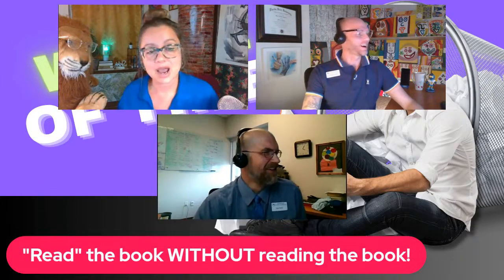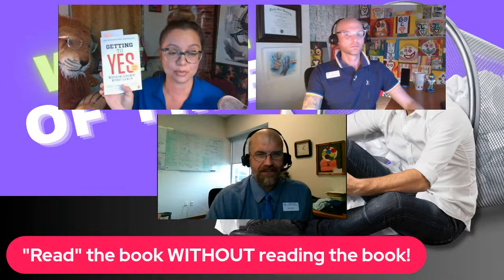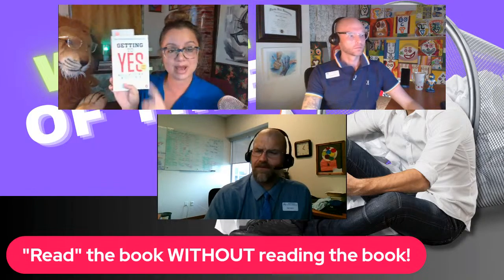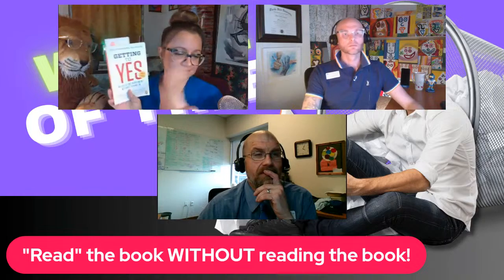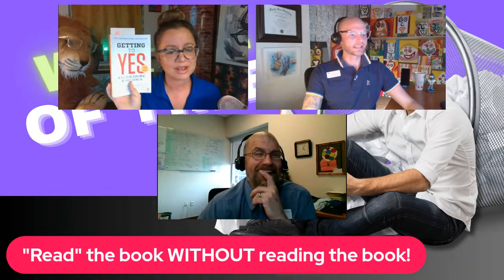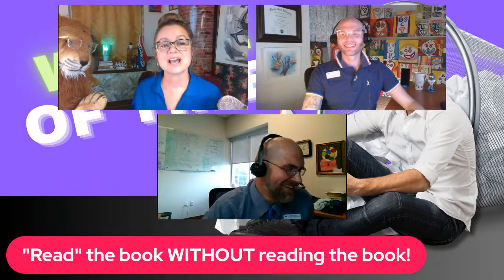Okay. So I have a physical book here. Now, I have my camera on mirror mode, so it's reading as backwards. No, it's not. It's frontwards. I see it. To me, it's mirror. I don't know how technology works, guys.